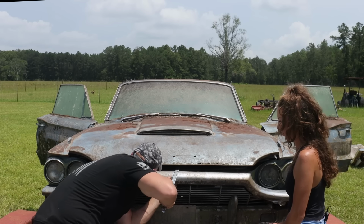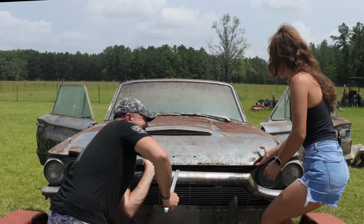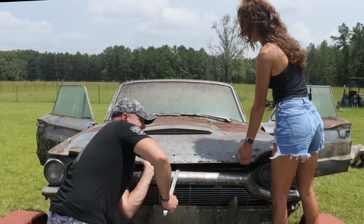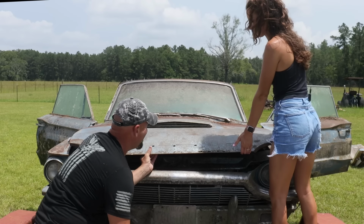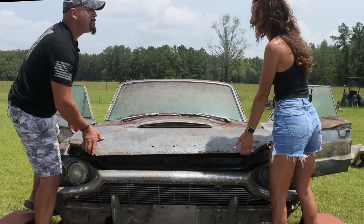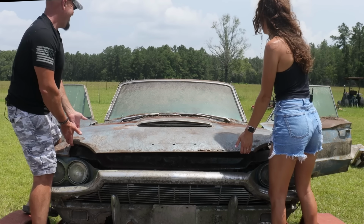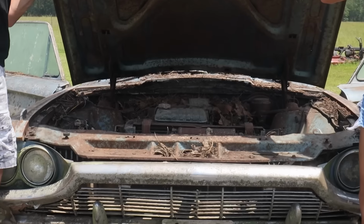Okay, I got the first one open. Hey-o! What? Can you hold it up on that side? I'm afraid if I let it go, it'll latch back. Okay. What if we open this up and the motor's still all in the plastic? Like brand new. We wouldn't get that lucky. Okay.